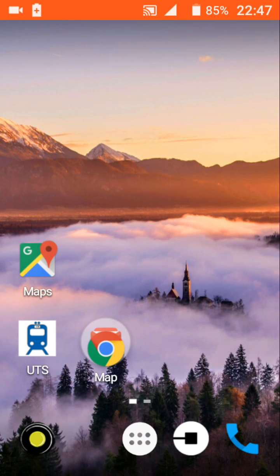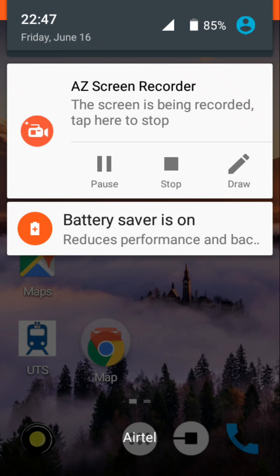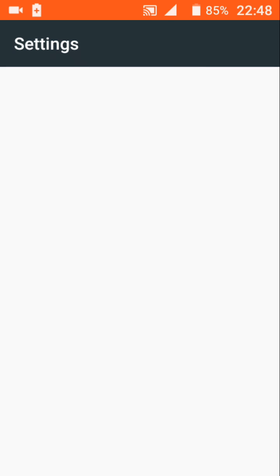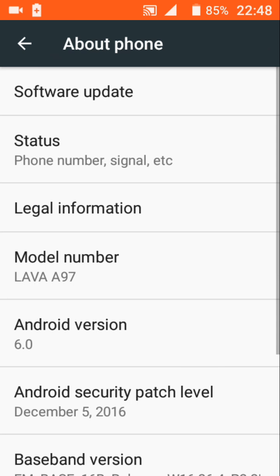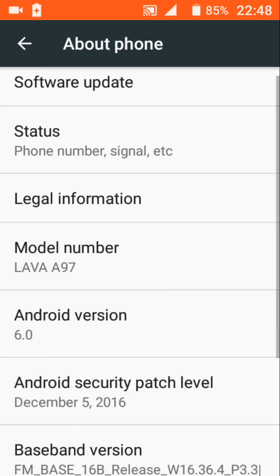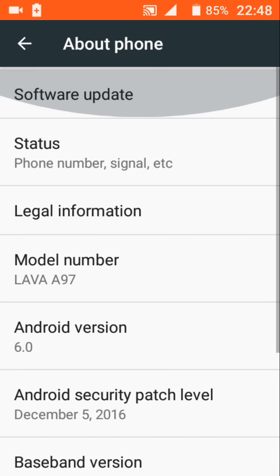This phone I did not purchase. I originally purchased Lava A88, and it had a major malware problem in the OS. After repeated and frequent visits to the service center, I got an exchange for this. And this phone is also not a new one. You can find out from About Phone. This is a phone which has been serviced previously.